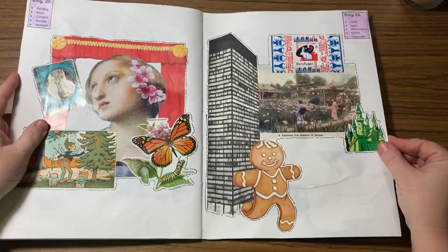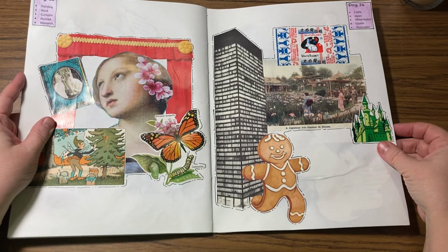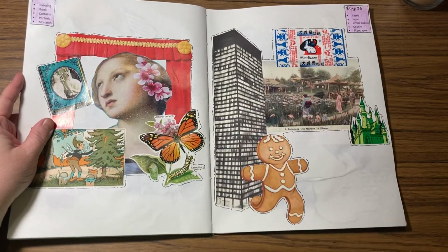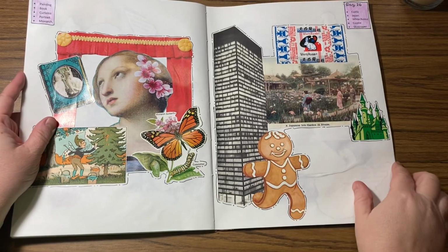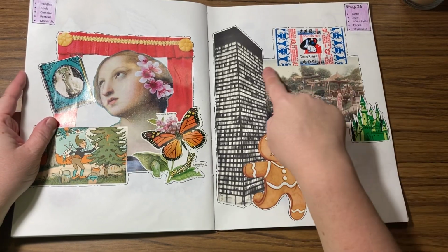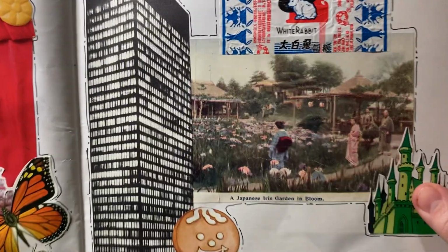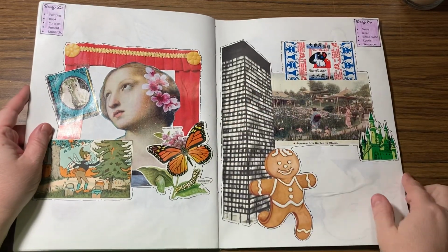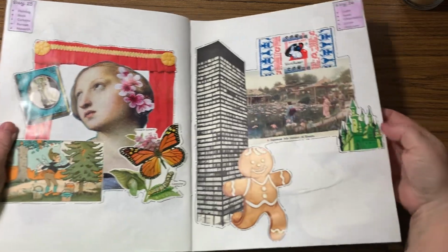Day 26 is castle, Japan, white rabbit, cookie, and skyscraper. Love this skyscraper. It's just so visually, oh, it's from an old encyclopedia or whatever. Cookie, gingerbread cookie. Japanese Iris Gardens in Bloom, that's from a very old book too. It's a hand-tinted picture. White rabbit, this is a candy wrapper that Rob had going on. And castle, that's the Oz castle.